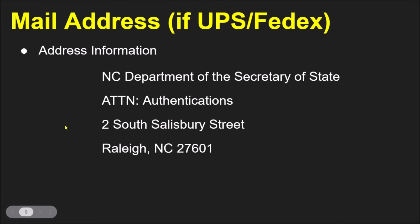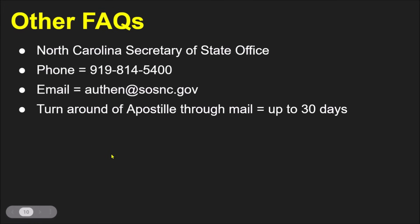If you are using UPS or FedEx, then you must send the application to NC Department of the Secretary of State, Attention Authentications, 2 South Salisbury Street, Raleigh, North Carolina 27601. Now basically the apostille is taken care of by the Secretary of State office. If you are applying in a different state, the office name is also Secretary of State office. The process will be very similar, just that the amounts, addresses and phone numbers would be different. But for North Carolina, this is the phone number for the Secretary of State office, and this is the email. If you have any questions, you can ask them.